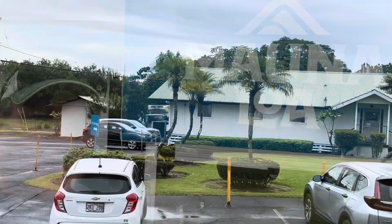Right now we're here to check out the Mauna Loa Macadamia Nut Farm. Gonna go inside, see what they're gonna show us. Stay tuned, the journey continues.